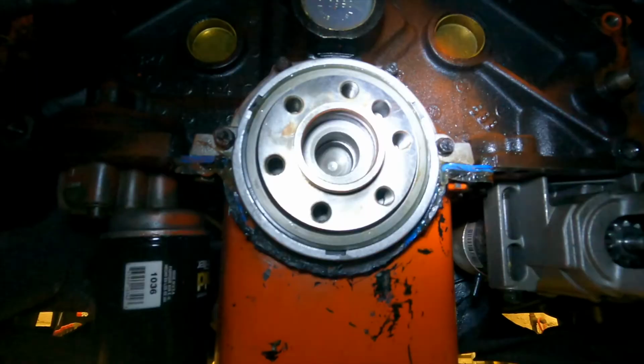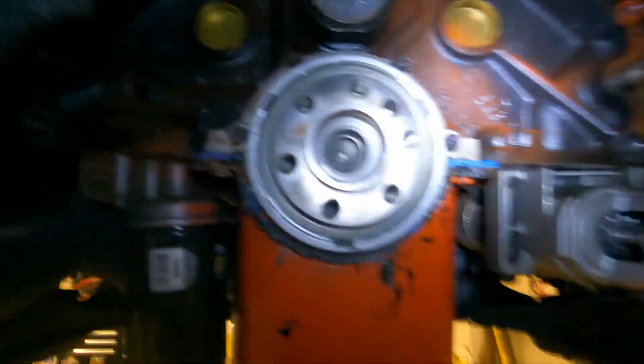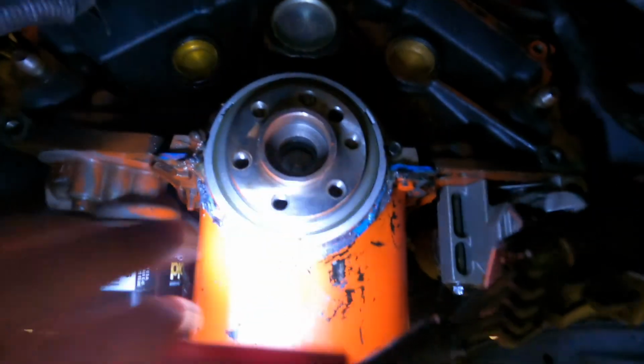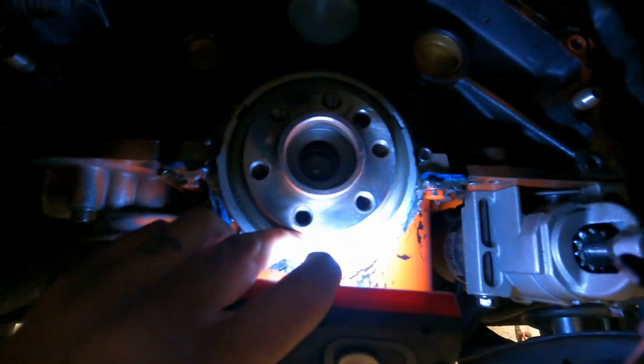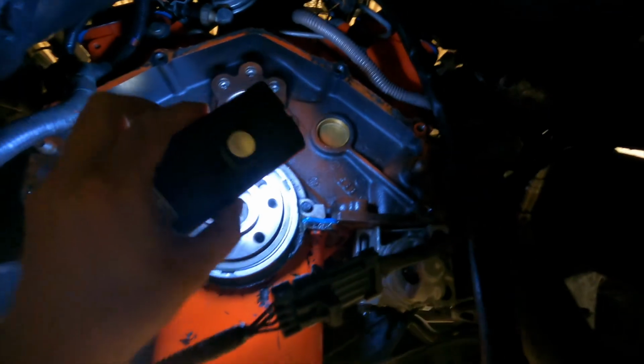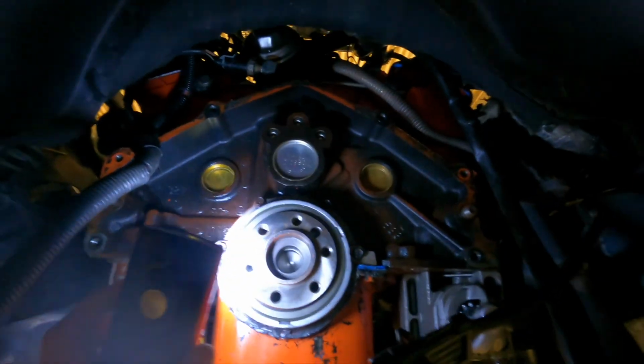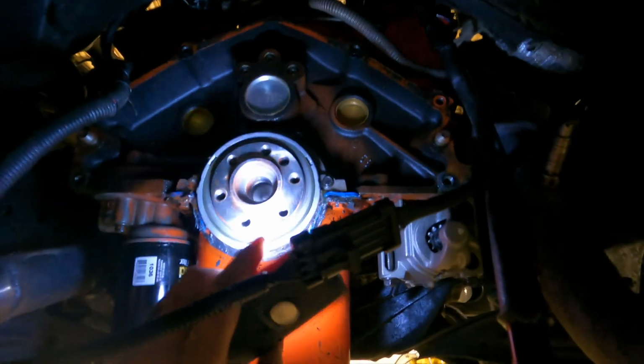Pretty happy with that. So now that we got this new seal in, it's right here. You can see a space, and we're pretty sure that's where it was leaking. So it's in flush, it's looking good. We'll get this tranny put back in and go for a rip.